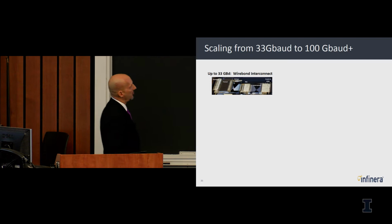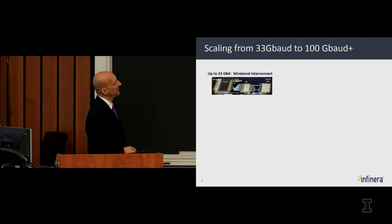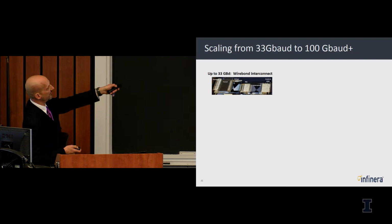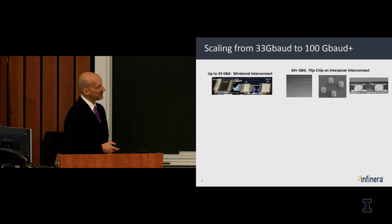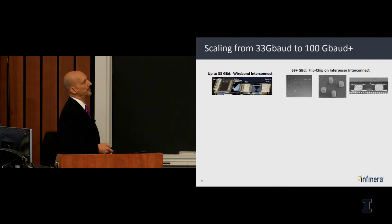So a key aspect of doing that is the high-speed interconnect technology in the hybrid module. So I talked before about having 24 feet of wire bonds, and this is a closer view of those 24 feet of wire bonds within a transmitter module. What we've developed at Infinera is a technology for flip chip interconnects, and that flip chip interconnect is key to being able to move from 33 gigabaud to 100 plus gigabaud.